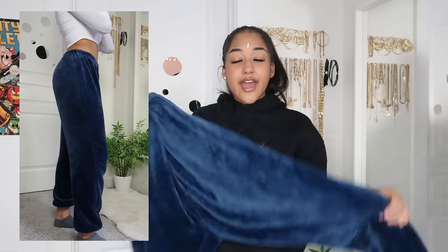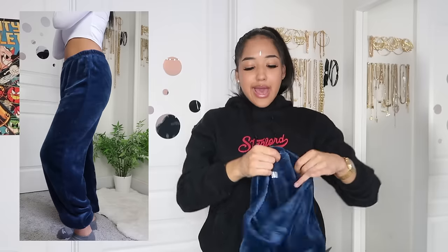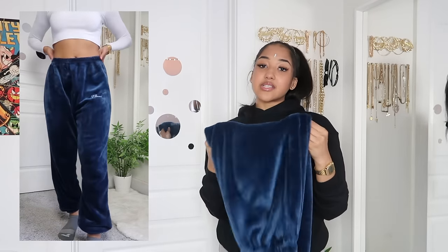I didn't even get these to style or anything. I just got these to wear around the house because they are so comfortable. I love how they fit. They're baggy. I got them in a size large, and they are from YESSTYLE, so I was a little afraid that they wouldn't fit, but I honestly love how they fit. And honestly, they're just a perfect pair of sweatpants. These are top tier sweatpants, and I definitely recommend y'all to get these.